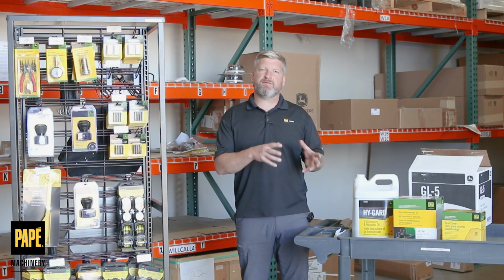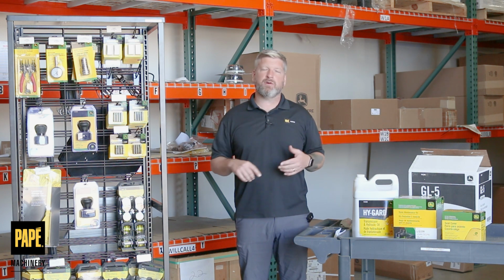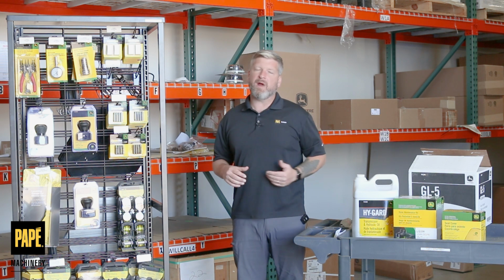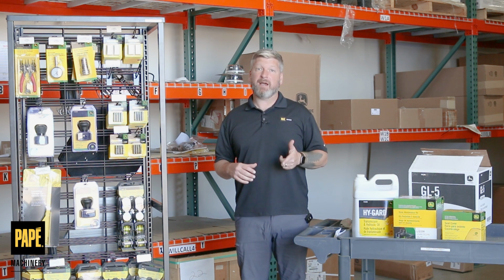Things that'll make us successful in the parts department and getting those parts to you as quick as possible: make, models, serial numbers, pictures, as much information as possible that you can bring to us is going to help us bring you the right parts on the other end of that. We can get them done in a timely and cost-effective manner to get you back up and going.